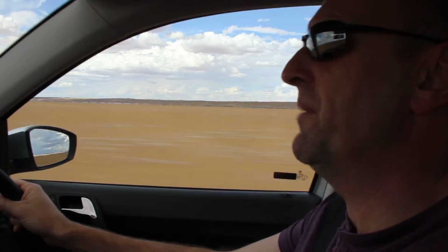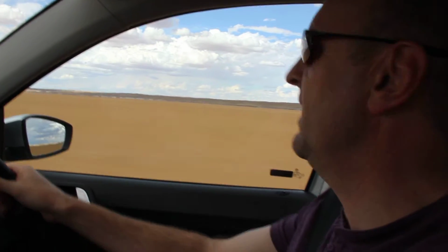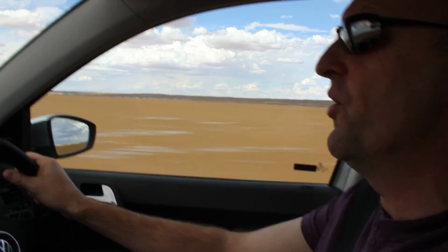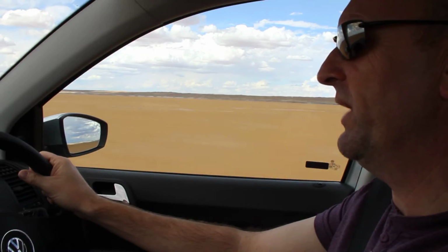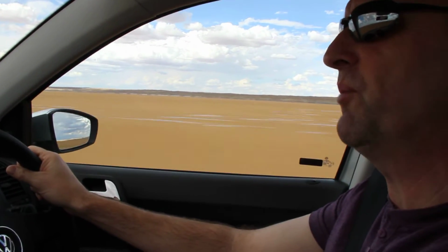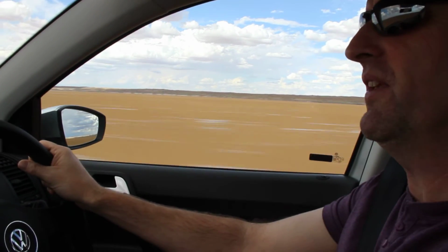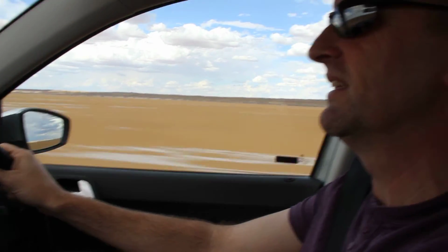So at the moment we're following the markers down the desert. They're on my left hand side. We're on the west side of the desert heading north. We're getting up to 120 kilometers per hour. We've got the strong headwind in front of us pushing us back, so I don't think we're going to get much faster than this.